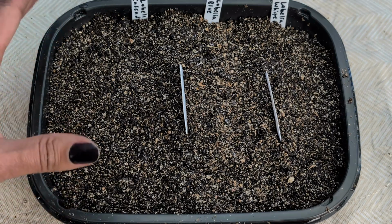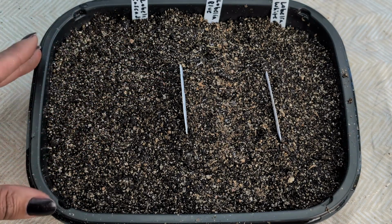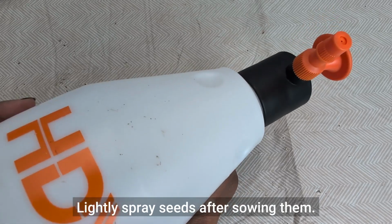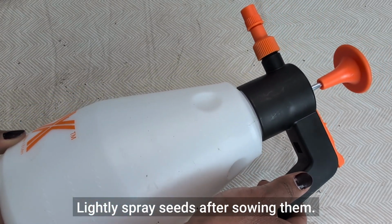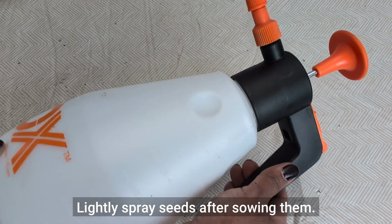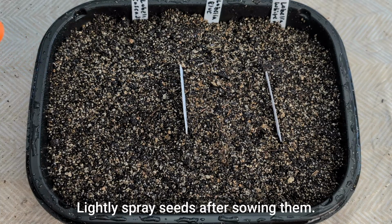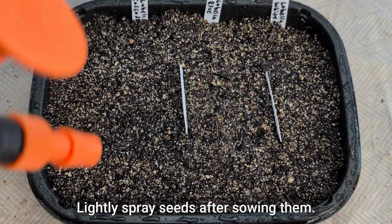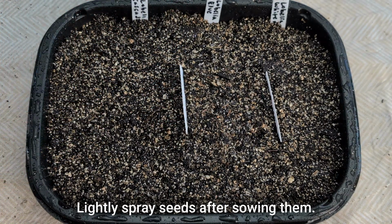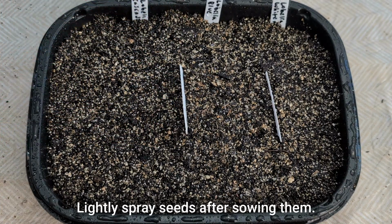They need light to germinate, and now they'll get that because the seeds are still pretty much on the surface of the soil here. And I'm just going to use this small hand pump sprayer. I like to add a little additional water on top of the seeds just so that they really press into the seed starting mix and have a better chance of germination. And now I'm very gently giving this a small mist of water. Remember, the seed starting mix was already wet, but it's still a good idea to just give it a little bit of water very lightly.